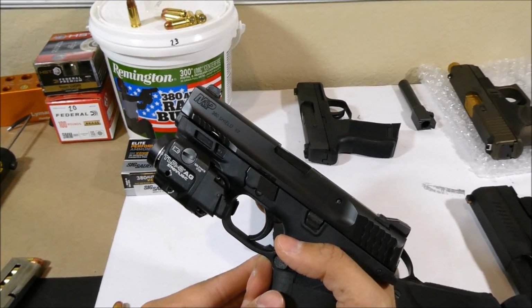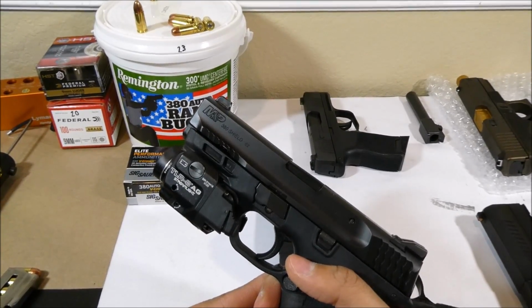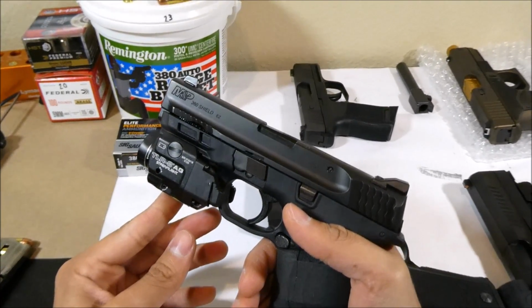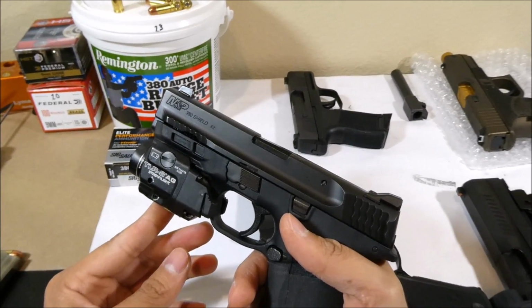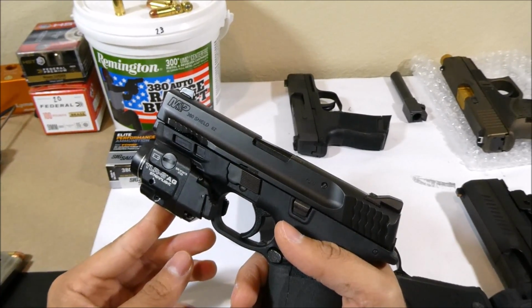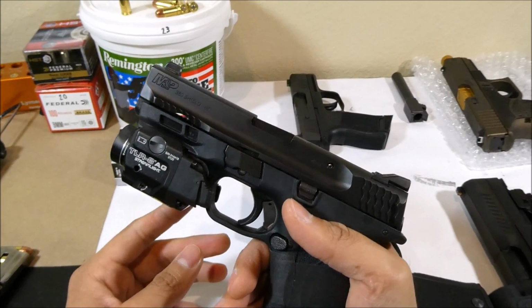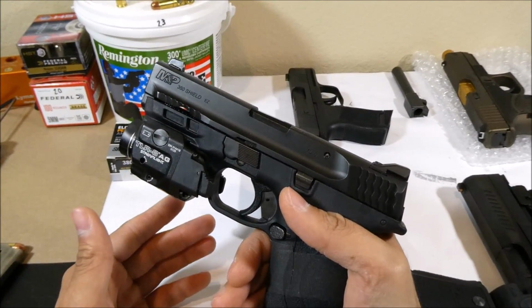Factor 4 is a good trigger. A smooth trigger will help you keep your sights on target. The trigger in the 380 Easy operates like a standard striker fired gun, which means that the weight will be the same every time you pull the trigger. And in this case, it's about 5 pounds every time you're pulling the trigger.